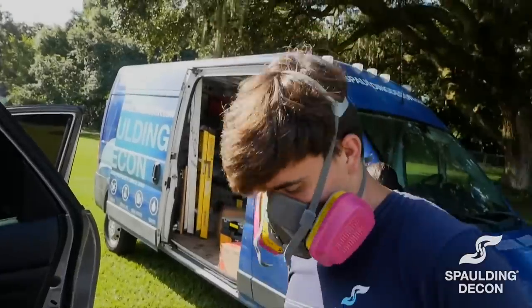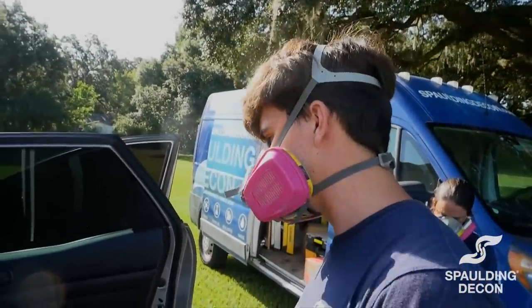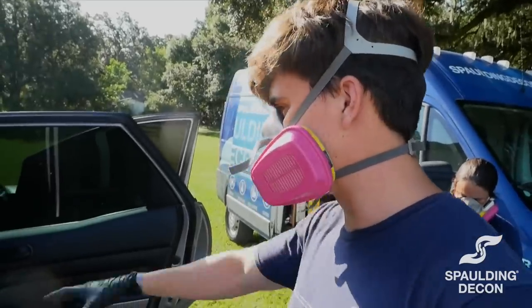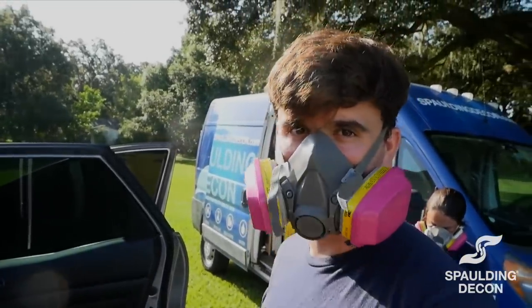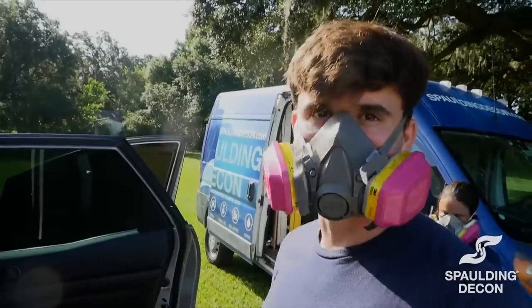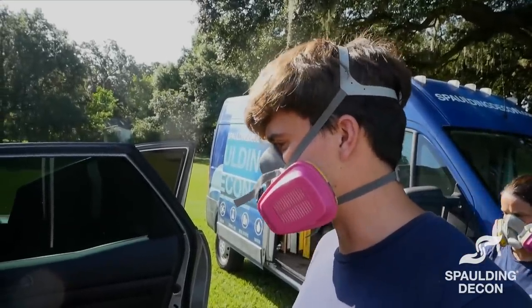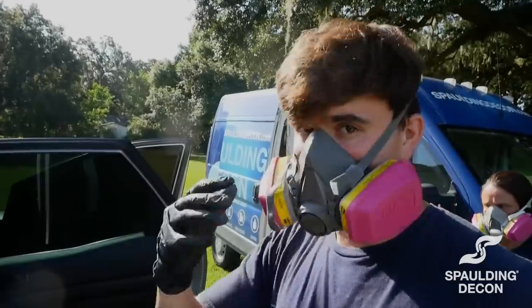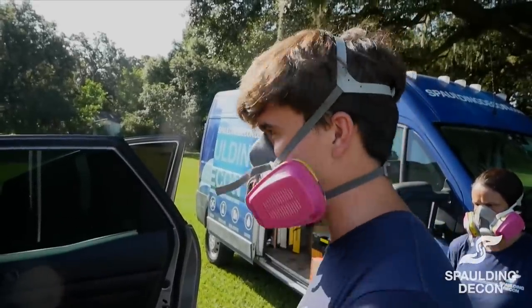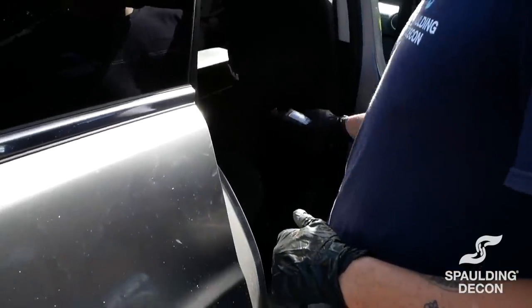So right now, as always, we're gonna use indicator and we're gonna start off indicating every general area of where the visible biohazard is. Because obviously we wanna know what our full scope of work is. I need to know if there's potentially blood or bodily fluids from this animal on different seats that I may not see with the naked eye. So that's why I need to indicate, so we can game plan and get ahead of time and get this done.